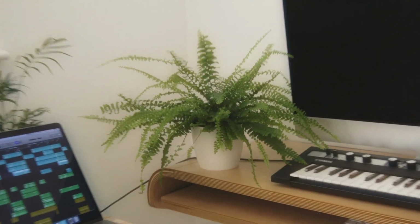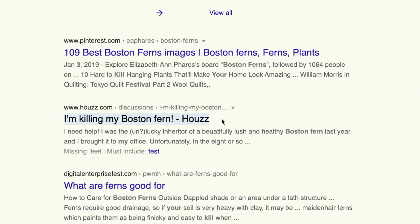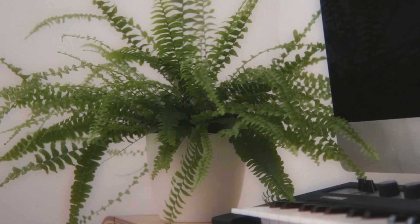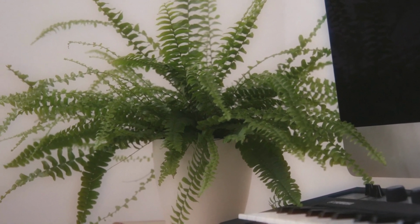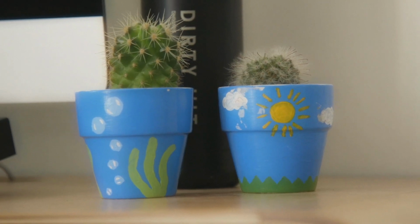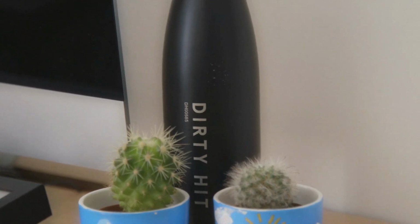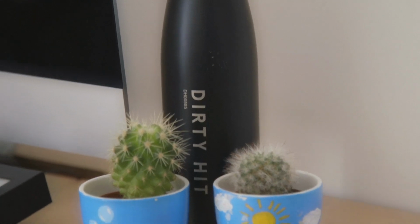Then there's Bertie, the legend himself. I read online that everyone kills their first Boston Fern, but I've had this man for many months now and he's just going from strength to strength, so I'm pretty proud if I'm being honest. Then I have these two cactuses in these lovely little hand-painted pots. There's a bit of a theme going on here, there's lots of plants. And a bottle that the label gave me, which I dropped the second I left their office, which is why it's got a bunch of scratches over it.